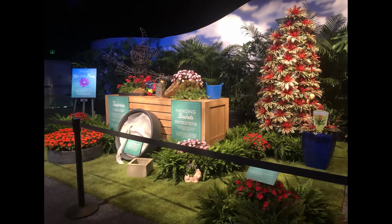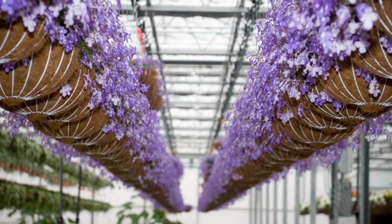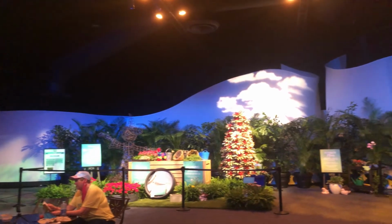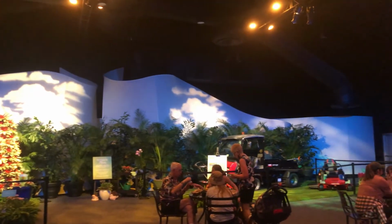Disney wants visitors to see color everywhere, so the nursery grows hundreds of hanging baskets at a time. These are hung from lights and posts throughout the property. Baskets typically take 3 months to get ready. Then they'll be on display for 3 months before being replaced. That adds up to 4 rotations of baskets every year.